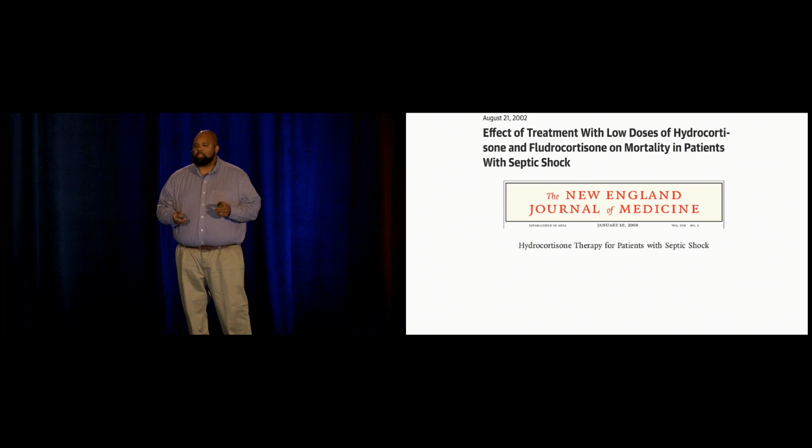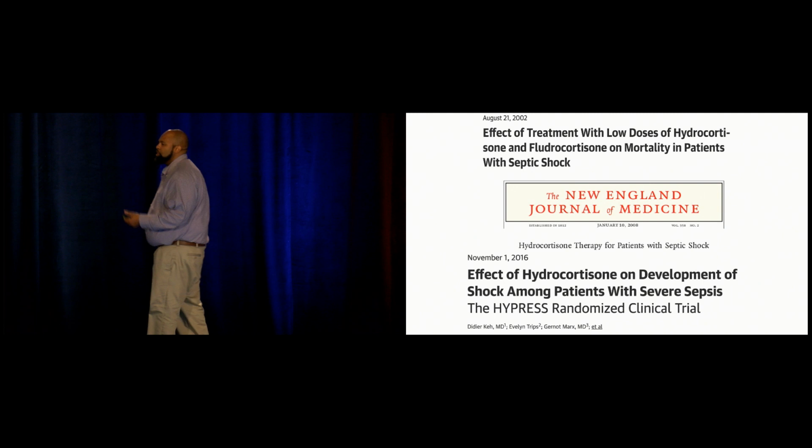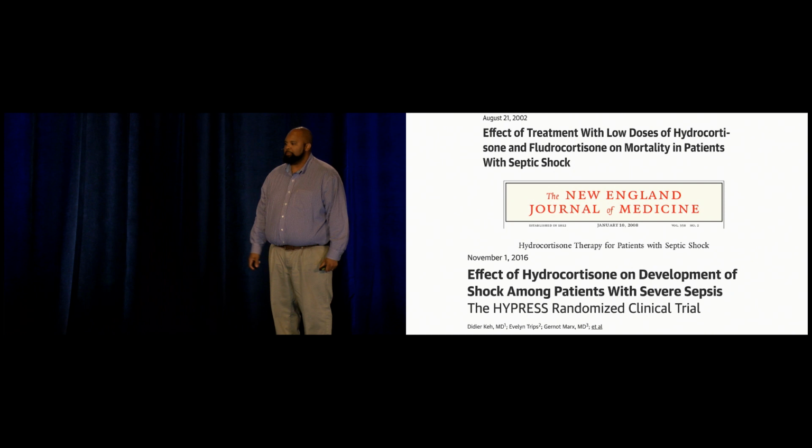So they said, maybe if we give steroids in between, maybe we can prevent them from going into severe septic shock. Enter the HYPRESS study. So they gave them hydrocortisone before they went into severe septic shock. And what did they find? Not really a whole lot of benefit. There was no benefit to steroids to prevent patients from going into severe septic shock.